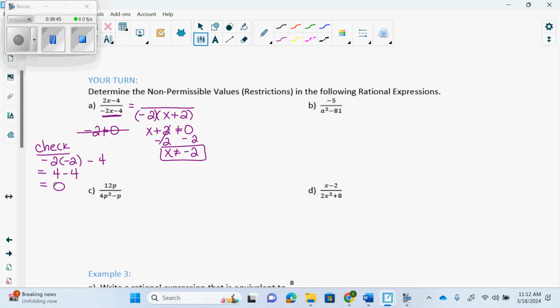So I'm going to look at B. What can I do to the denominator in B? Can I take out a greatest common factor? Do I care that the numerator is a negative 5? The numerator could be anything. Non-permissible values, I do not care. Can't GCF the denominator, but what can I do to the denominator? Difference of squares. I have a squared minus 81. It has to have a different sign, which it does.